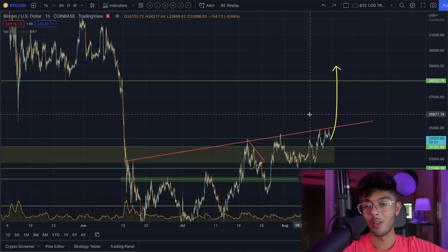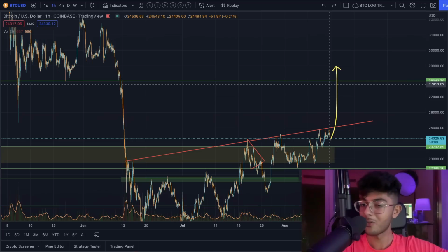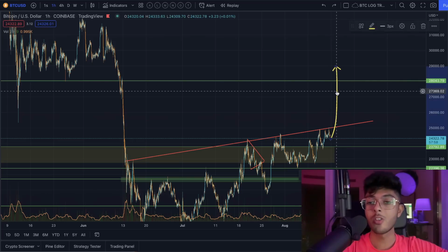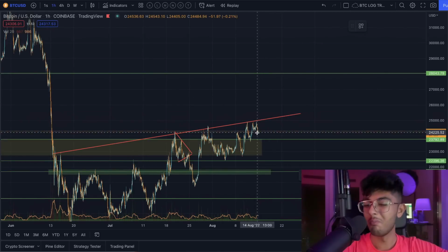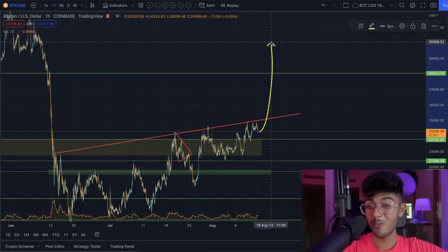We're going to have to see what this leg looks like first, if we get it, of course, because nothing is guaranteed. Personally, the more we're seeing this develop, I am becoming a little bit more bullish, to be honest. I do think we could just fly right past 28.